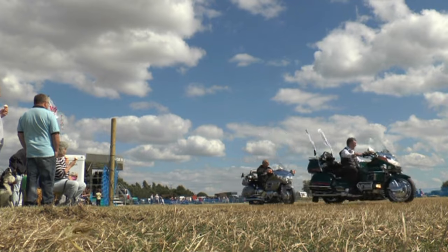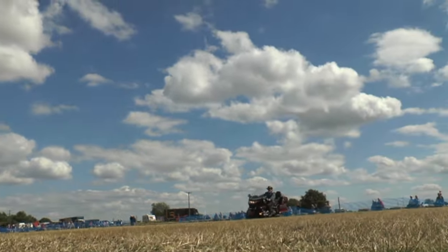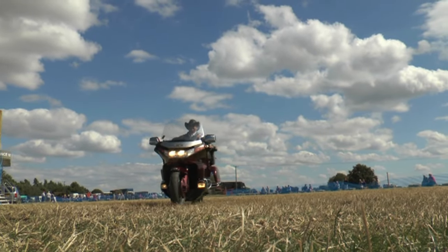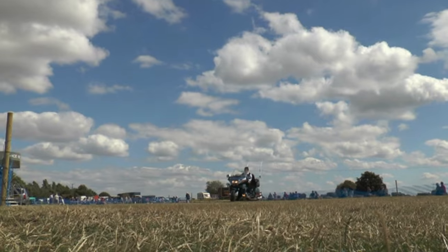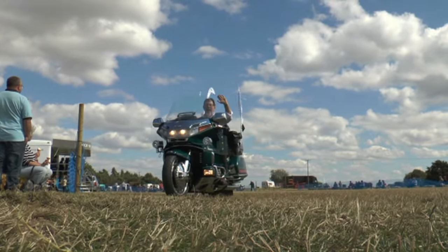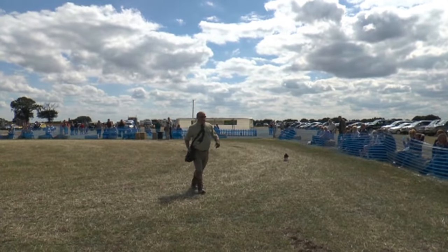Right, so we're just about getting ready now for the falconry display. And as I'm standing here looking out, I can see some of the shorthorns with the plough doing a little bit of ploughing on the land. And time for a falconry demonstration.